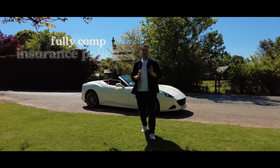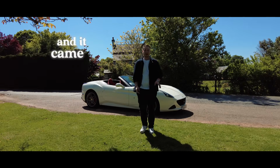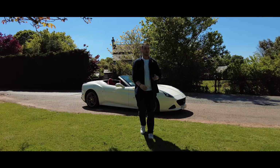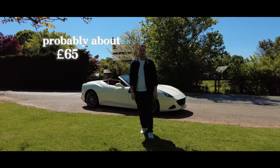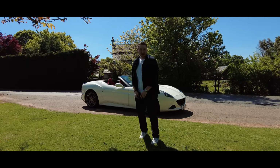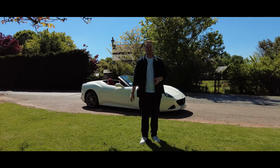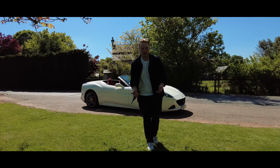This was a fully comp insurance policy, and it came out at roughly £700 for the whole year. So what's that spread over a year? Probably about £65 a month, which for a Ferrari is so cheap. I know people who pay more on a Ford Fiesta or a 330d BMW.